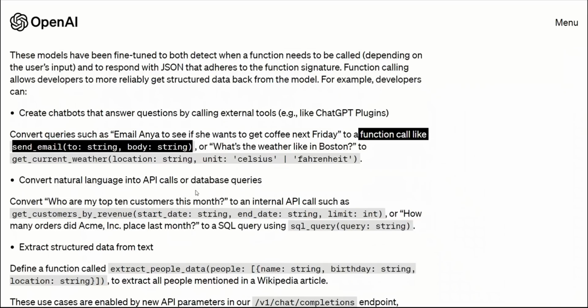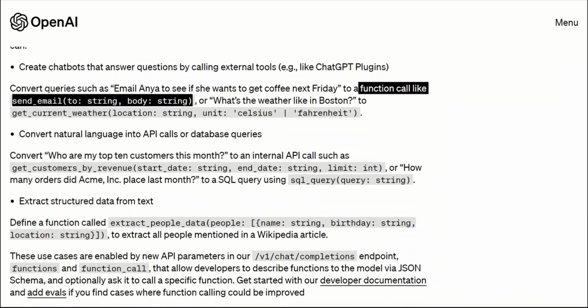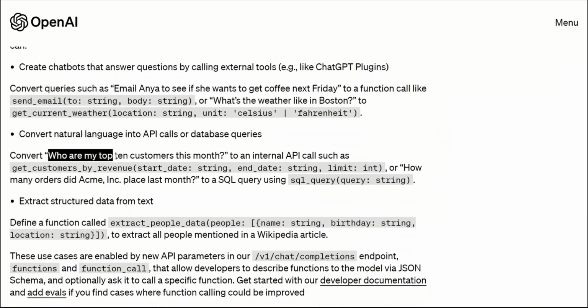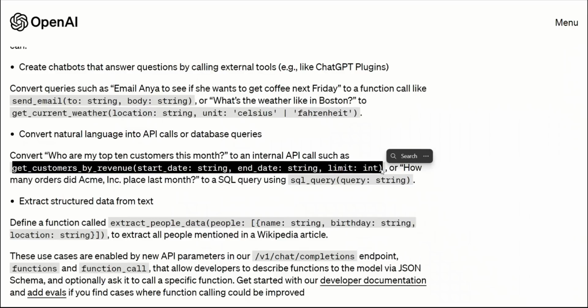Using the same function calling ability, you can interact with your databases in natural language. For example, you can simply say, how are my top 10 customers this month? And then it can make an internal API call, such as if there is a function, it will just use it by defining the inputs and outputs. It's an excellent new addition when it comes to the capability of these large language models.